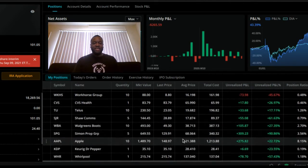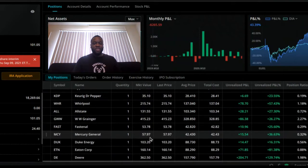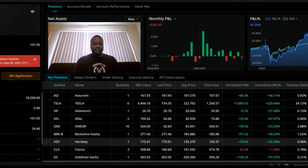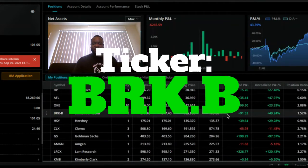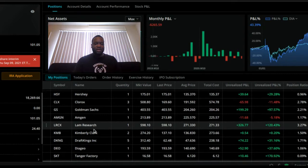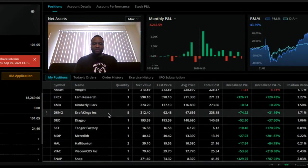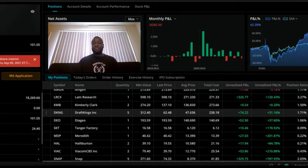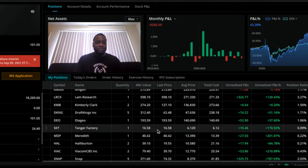Another company that will be staying in the portfolio, I believe I will be keeping Berkshire Hathaway in here, I believe. I decided to move Berkshire Hathaway to Fidelity. But another company that I'll be keeping in here is DraftKings. DraftKings is a company that I also believe in. It is another speculative stock, but I know as soon as online gambling is fully legalized in America, this stock is going to blow up. So in the time that I've had it, I've gained $74.22 or a 31% return on that position.